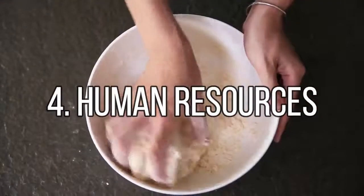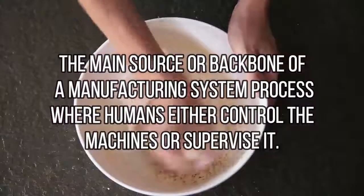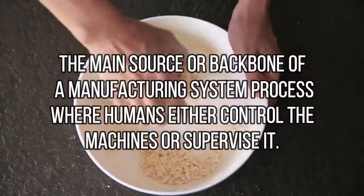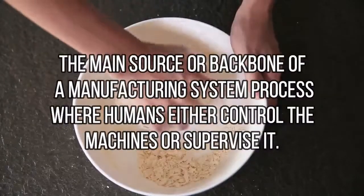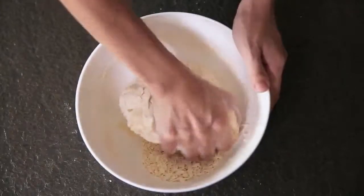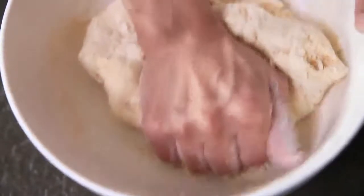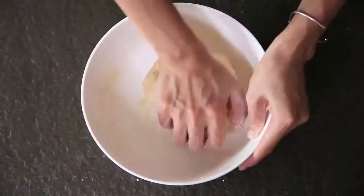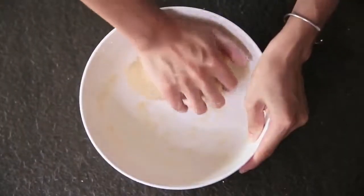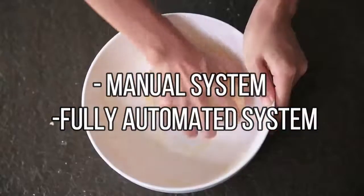Next is human resources. Human resources is the main source or backbone of a manufacturing system process, where humans either control the machines or supervise them. In managing the process, humans act as direct labor for controlling or giving instructions to the machines. There are basically two types of processing system, which are manual system and fully automated system.